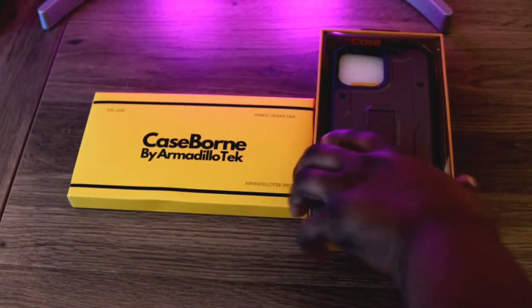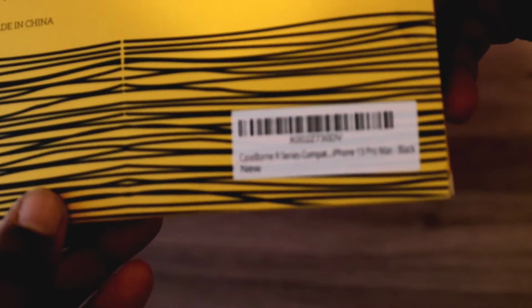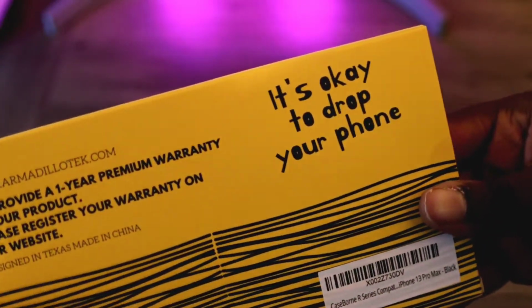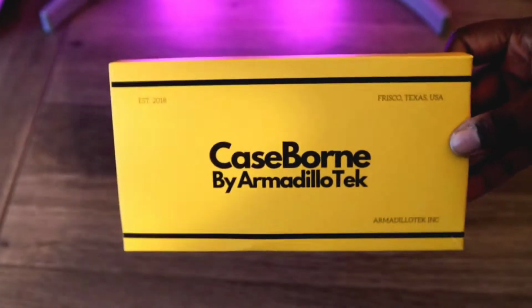So first we're gonna do this one right here. As you can see, this is for your iPhone 13 Pro Max. I don't know how well the camera's picking that up. It says it's okay to drop your phone. This is a nice box you get. It tells you it's made in Frisco, Texas, USA, and it says Armadillo Inc. at the bottom here. So we're gonna open this up like so.